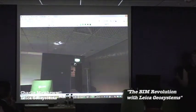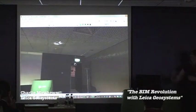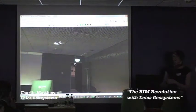The scanner will pick up everything, very indiscriminately as well. It will literally capture what it can see. But when we start to model that data and make it into something, we're then making another set of assumptions.